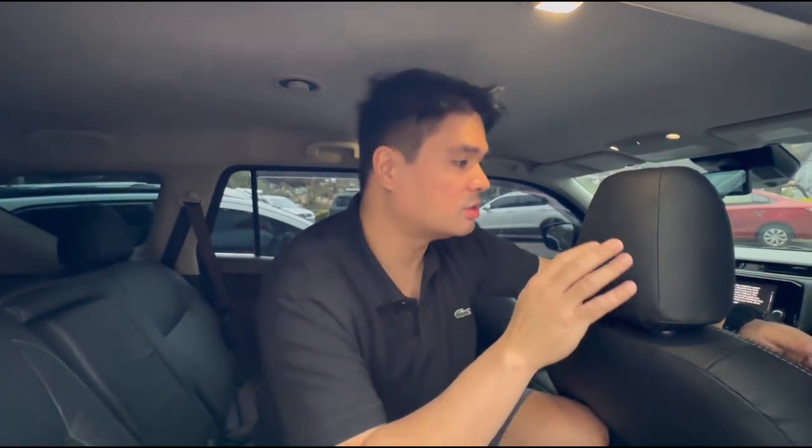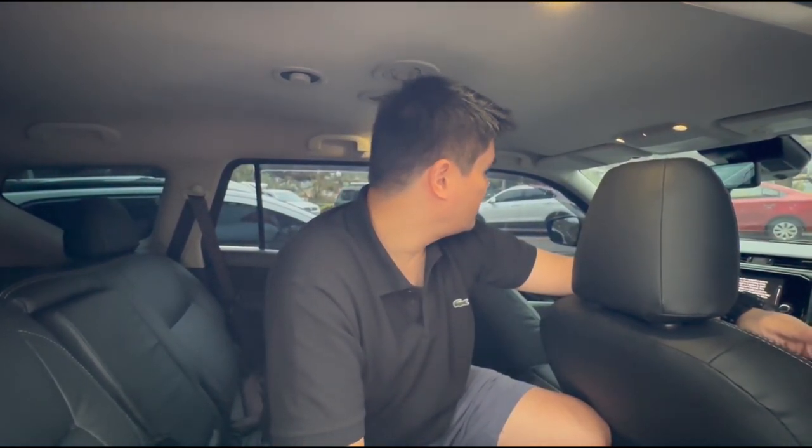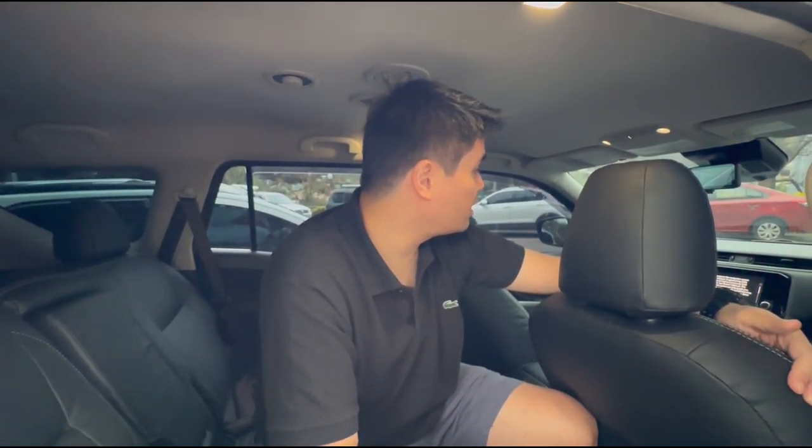And this has 740 kilometers now. So, yung first 1,000 and the first 5,000 is free PMS ng Nissan. Nissan BGC pala to galing. I don't know with other branches, but we got it in Nissan BGC kasi malapit naman sa atin. And I'm very, very happy with this car.